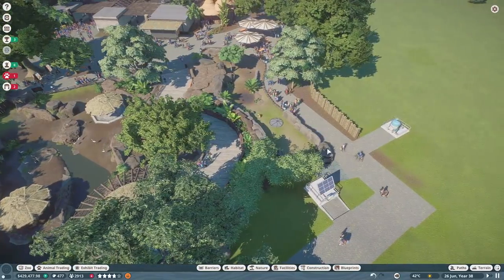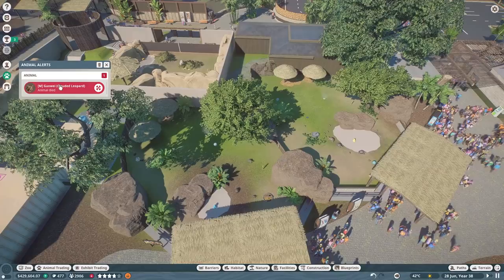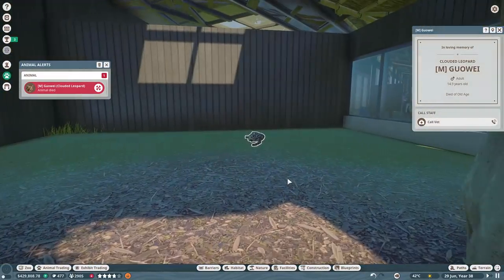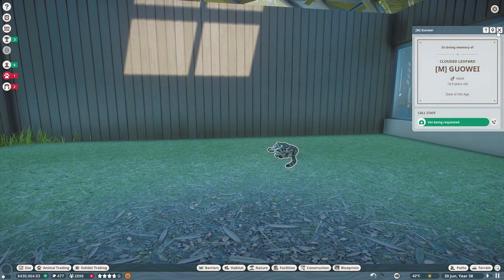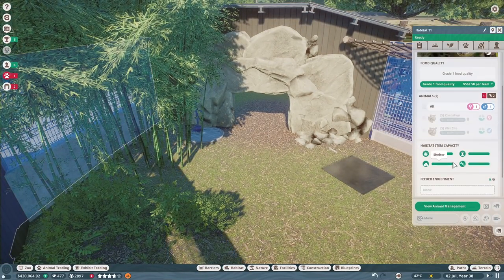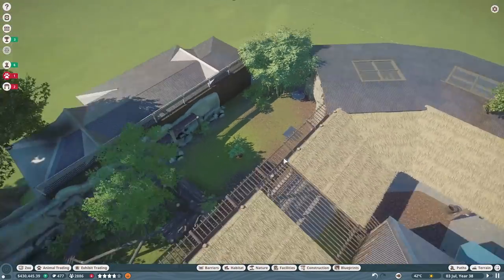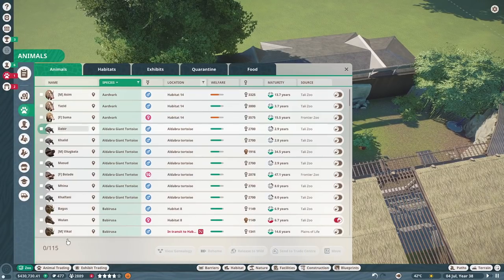And then putting the tortoises over there. So that's what we're going to work on in this episode. But first, oh no, our male. These guys didn't have a very long life. That makes me very sad. Let's see, because now we should only have the baby in here, huh? No, we don't have anybody in here.